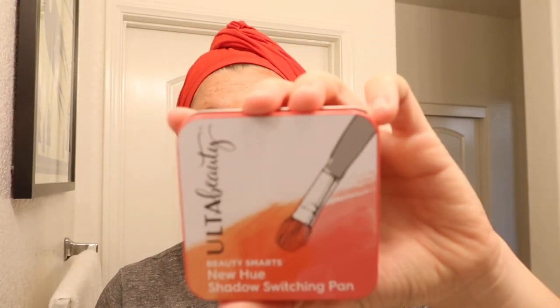All right, so I'm gonna take this big fluffy brush and swirl it in my color switch. This isn't the actual Color Switch, that's a brand name, but this is the one from Ulta. It's the Beauty Smart's New Hue Shadow Switching Pan. It basically makes it so that you don't have to consistently be cleaning your brushes. It's a very hard bristled sponge in here, and it wipes off all the color and gets your brush ready for whatever color you're gonna dip into.